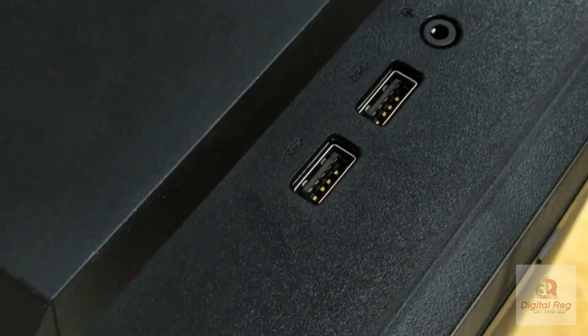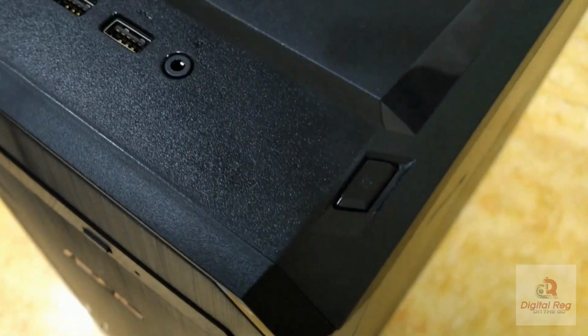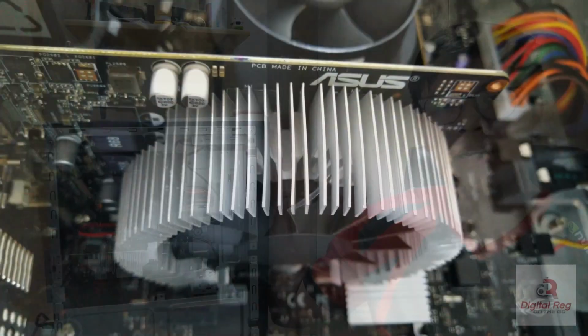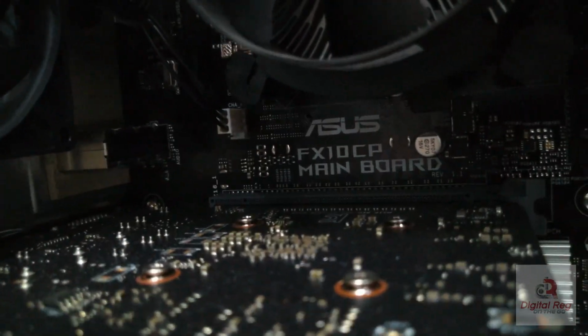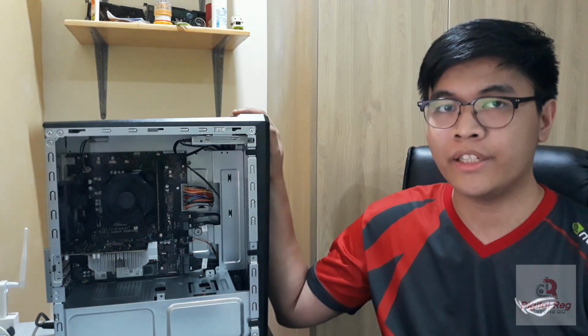Back to the outside, on top is two USB 2.0 ports as well as a headphone microphone combo port, and just to the right edge of the case is the illuminated power button. The overall build is pretty bare bones with lots of OEM components and bare metal, so it's pretty boring to look at, but as long as it performs well, it shouldn't matter, right? So let's look at that.